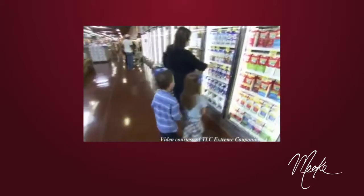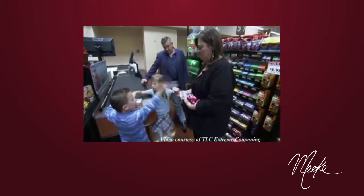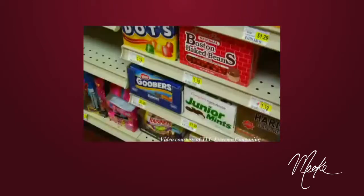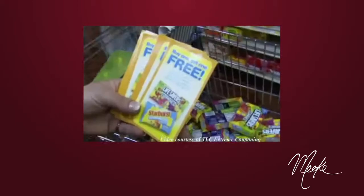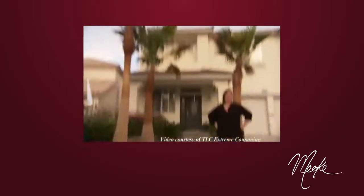While the average American parent may be teaching their 6-year-old to count to 10, extreme couponer Jen Freeman is teaching her twins how to save. So can you tell me what this coupon means? Buy one, get one free. So we get 2 for the price of 1.